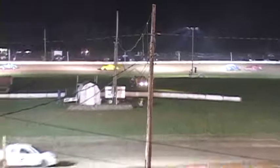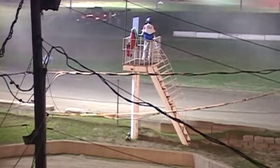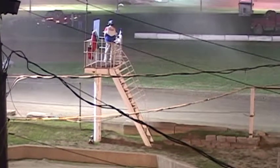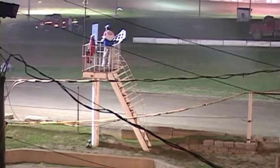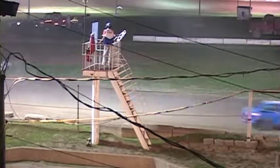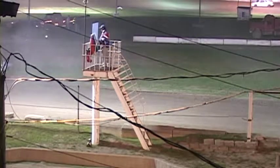Followed by the 21 of David Smith. Dustin Wilbur's running third. Here comes the checker. Looks like Gary Kinney took it. Start to finish, he led the way. Pretty much dominated for the night. Second place is the 21 of David Smith. Third place, the 58 of Dustin Wilbur. Followed by the D11 of Matthew Clark. And then Peter Green. Hey, you know what? That was a nice race.